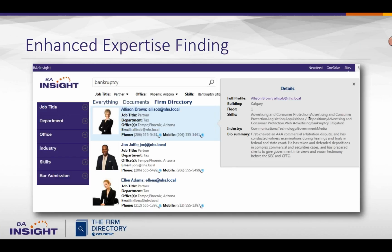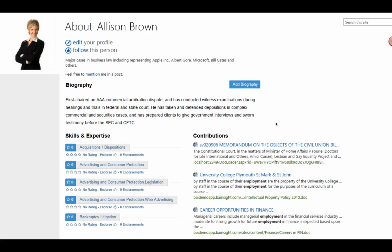I did want to point out that the hover card is fully configurable. You said, well, skills and industry aren't as indicative to me as user ratings or star ratings or things like that. Absolutely, we can put that right in there. Whatever is important, whatever really drives that decision factor, can be put there and driven on that mouse over.